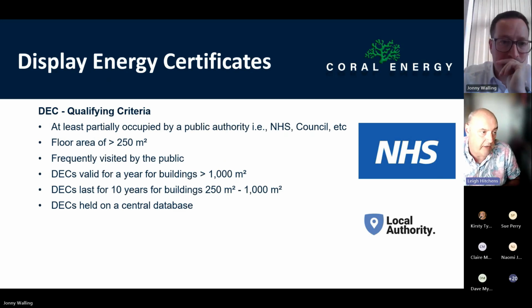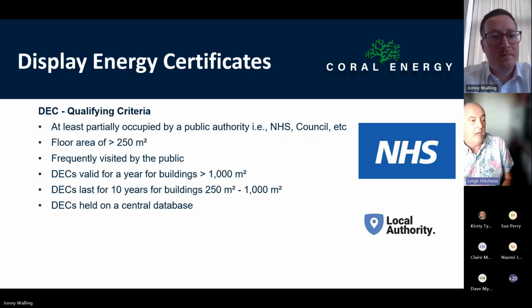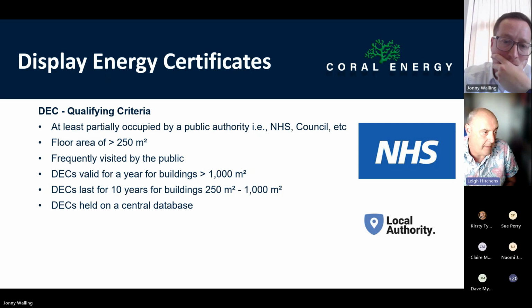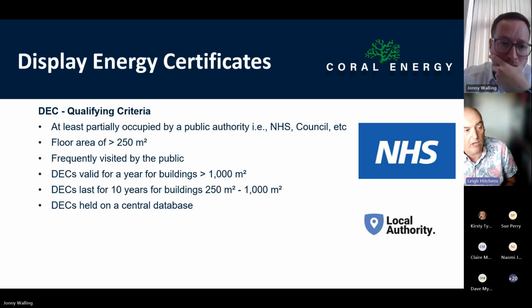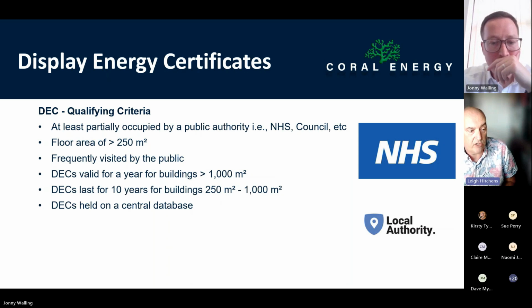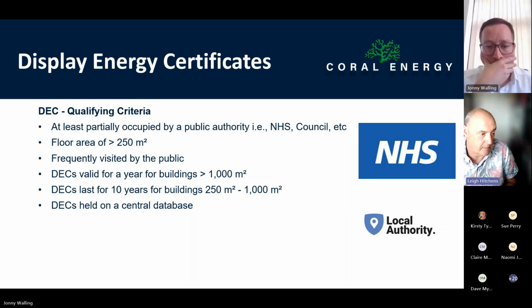The qualifying criteria for a display energy certificate: it must be at least a partially occupied building, a public authority, for example NHS, councils, colleges, schools. It must have a floor area in excess of 250 square metres, and it's frequently visited by the public. As I said, DECs are valid for a year if the building gross internal area, the GIA, is in excess of 1,000 square metres, and valid for 10 years if between 250 and 1,000 square metres.